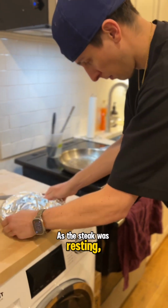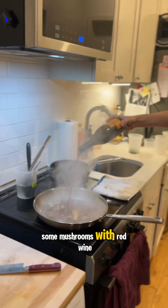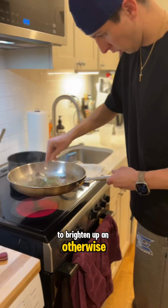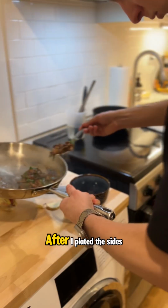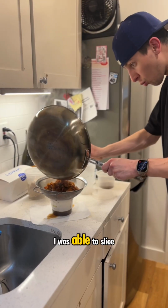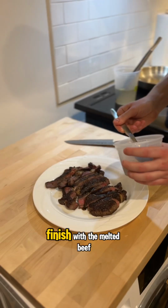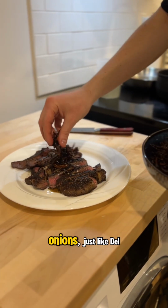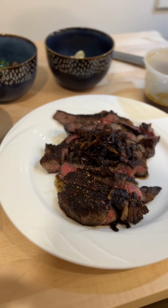As the steak was resting, I was able to saute some mushrooms with red wine and beef stock, finish with some butter and fine herbs to brighten up an otherwise rich and earthy side dish. After I plated the sides and sauces, I was able to slice the steak, plate, finish with the melted beef tallow butter combo, and even the crispy fried onions, just like Delmonico's.